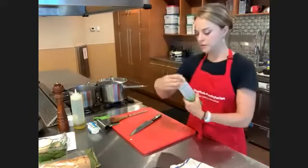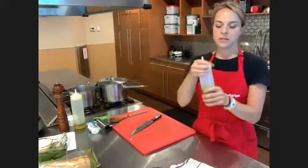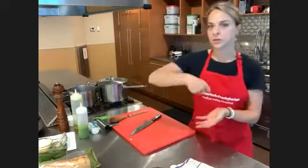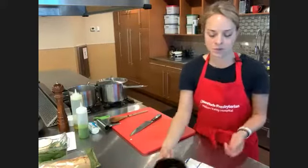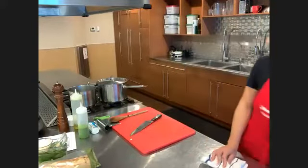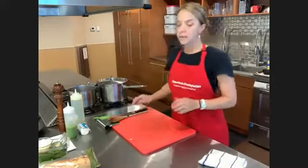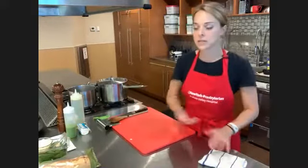Infused with chives. I put it in a squeeze bottle. It's a little bit easier to work with when you're doing your tartine, but you can put it in a little, you know, spoon it over. You don't have to have a squeeze bottle to do this. All right. So while that's infusing and we're waiting for our toast to toast, let's get our pesto together.